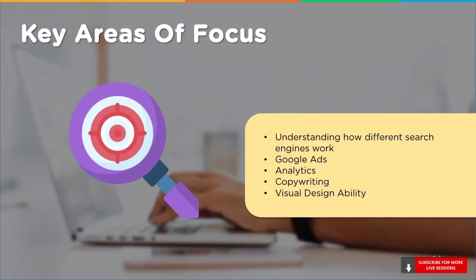Now let's have a look at some key concepts of PPC. First, it's important to understand how different search engines and their advertising work. Each of them has its own but somewhat similar rules, prices, restrictions, and so on. Then we have Google Ads, one of the most popular and lucrative players among the search engines. Google Ads provides marketers with a sizable chunk of the internet to advertise to.